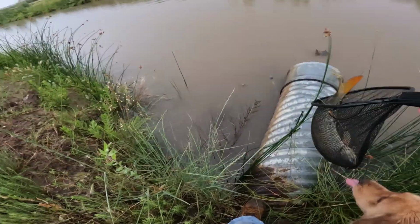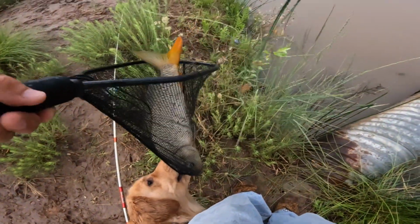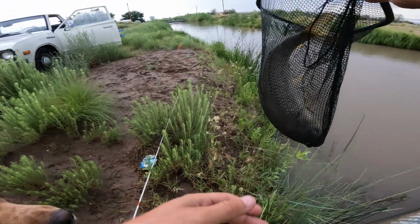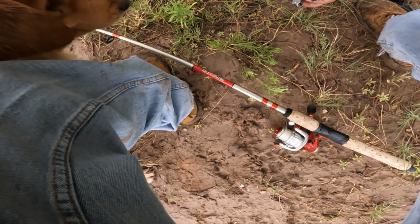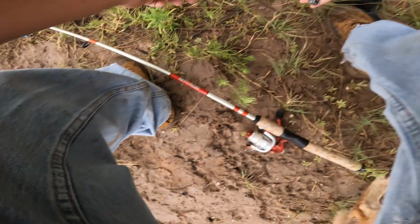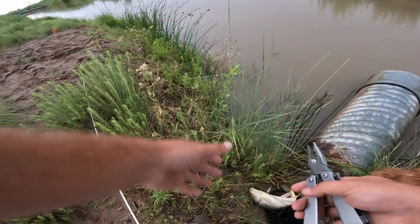Golly. Look at that, dude. What's all this about? I gotta get my pliers. But look at this, dude. Give him a kiss. Oh, right in the mouth here. Oh my gosh. That thing broke my hook. Still got the hook out though. Dude, that thing broke the hook.